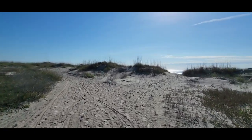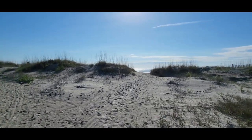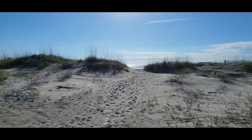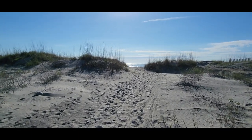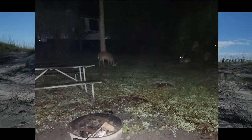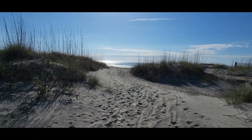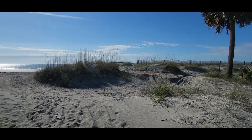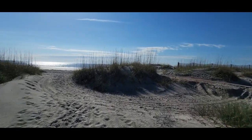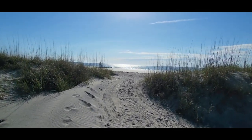And I actually got up around 4 a.m. to use the bathroom. And as soon as I stuck my head out of the tent, I saw eyes looking at me and it was two deer. One was eating, the other was laying down watching the other one eating. So that was fun to see. And then when I came out of the bathroom, there was a raccoon, a big raccoon. So I was like, yes, I really love that.